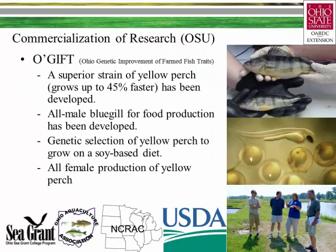Ohio State University's aquaculture program's main role, however, is to conduct research. And we have a few focus areas that we concentrate on. Our main research program is called our OGIFT program, which stands for Ohio Genetic Improvement of Farm Fish Traits. Many people feel that the most impactful research that you can do in aquaculture at this point is through genetic selection.